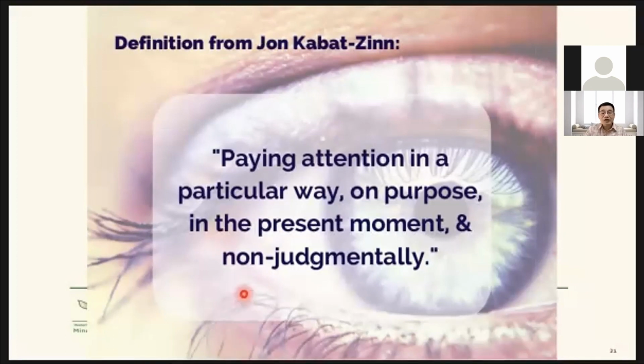Dr. John Kabat-Zinn defines mindfulness as paying attention in a particular way, on purpose, in the present moment and non-judgmentally. So this is the definition by Dr. John Kabat-Zinn, the father of modern mindfulness in the MBSR program. In the MindfulGym program, we don't follow this definition. I've done some modification, but it's still related. The next slide, you will see the definition of mindfulness as in the MindfulGym program.